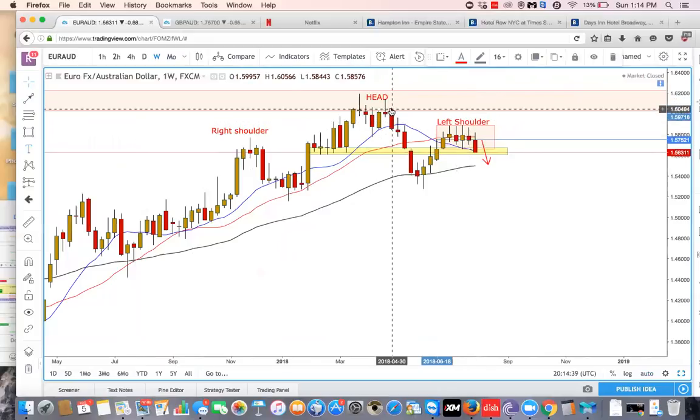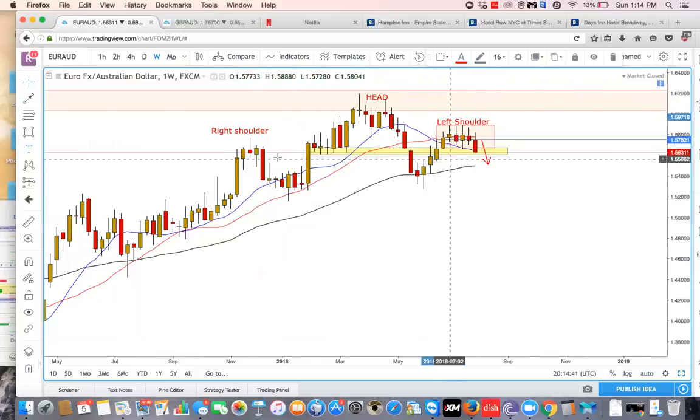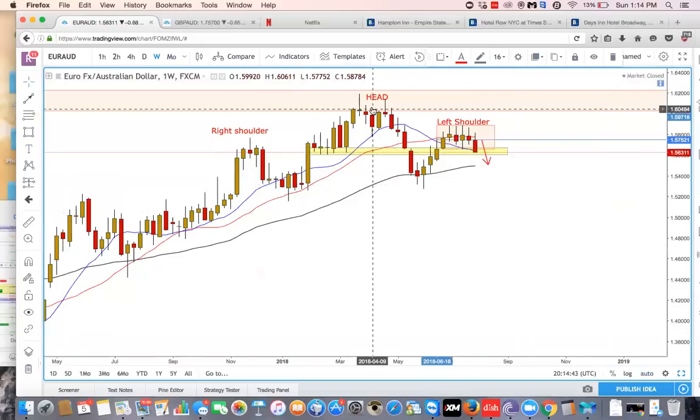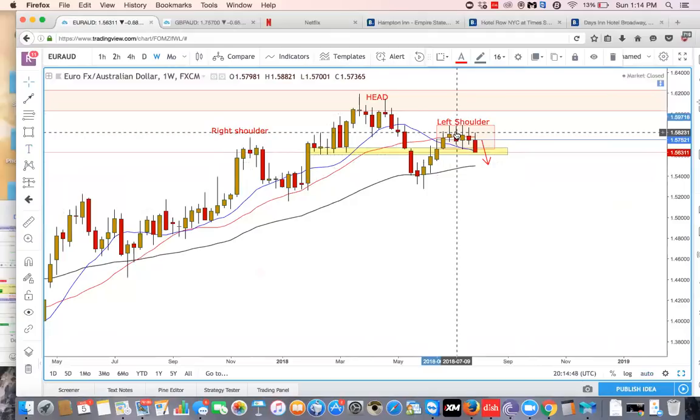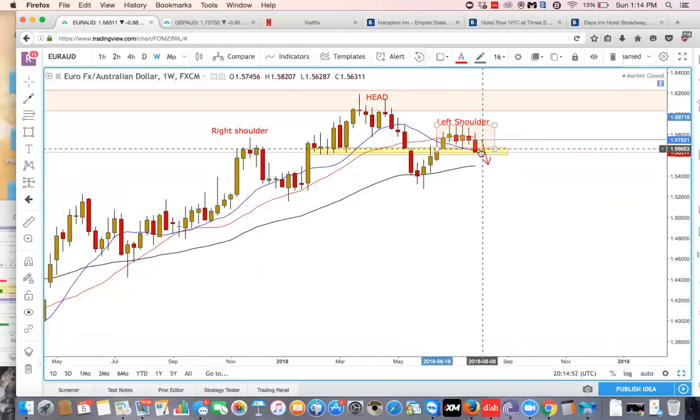If you weren't in at the top, then you always want to wait for a pullback. Because whenever price breaks out like this, it always has a pullback correction. So it makes pullbacks and creates those little flags, which is a bearish flag here, to continue breaking through.